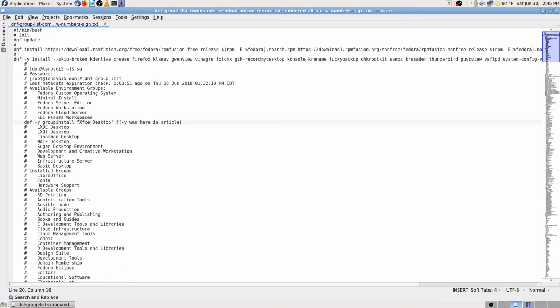DNF. Let's see. Yeah, I changed that Y. Normally it's at the end. So if it asks me over and over, do you want this, do you want that, then I'll know that I can't put DNF -y there. I put a comment in my little note: Y was here at the end. It was right there at the end.